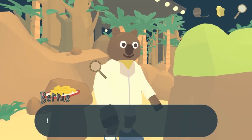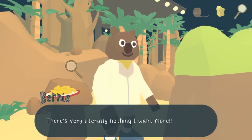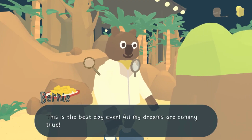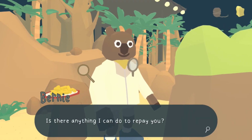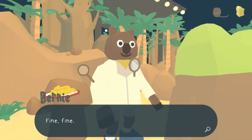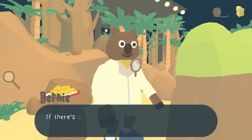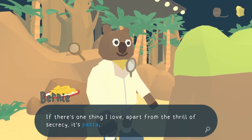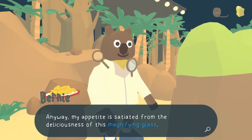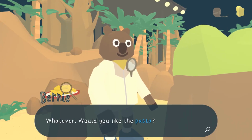I have a spare magnifying glass, if you're interested. Interested? Are you kidding me? That's very literally nothing I want more. Here you go. This is the best day ever. All my dreams are coming true. Anything I can do to repay you? You need help with your secret agent business? Again, not a secret agent. Fine. I can give you my lunch. Ooh, what's cooking? Best, as always. There's one thing I love, apart from the thrill of secrecy, it's pasta. Anyway, my appetite sates you from deliciousness of this magnifying glass. Whatever. Would you like the pasta?